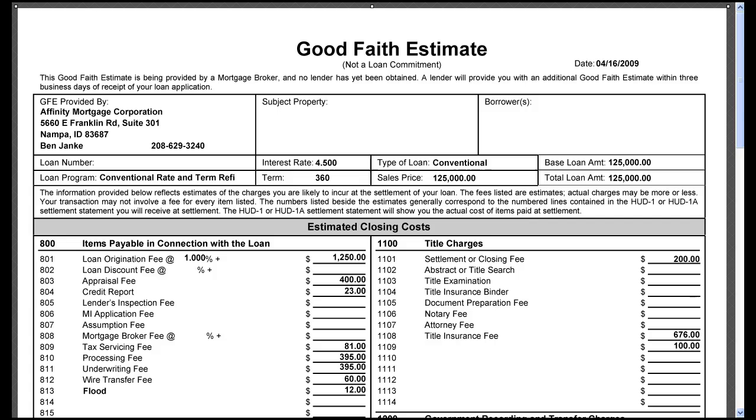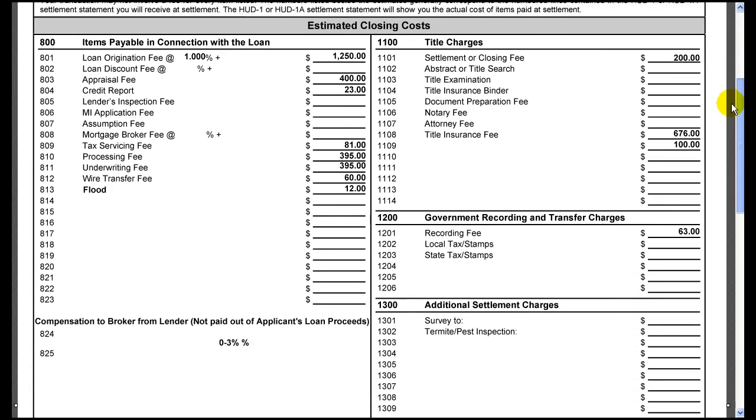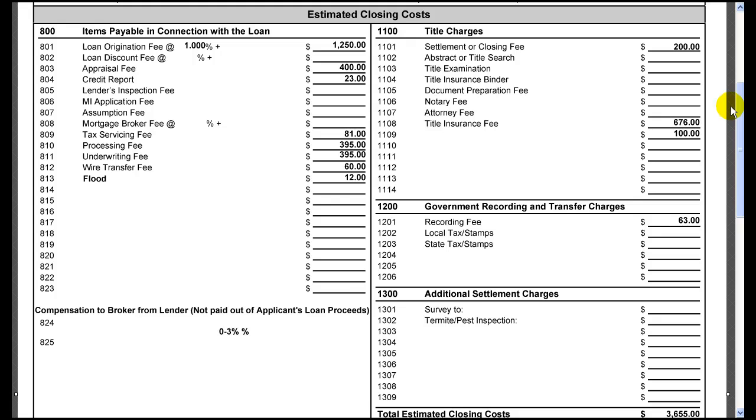Here is one place that we obviously like to know about, and what we're getting is the interest rate. And then the term is actually laid out in months. So a 360 would actually be a 30-year loan. 180 would be a 15-year loan. Okay, let's go ahead and scroll down to the closing cost schedule.